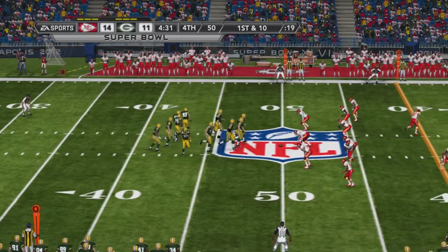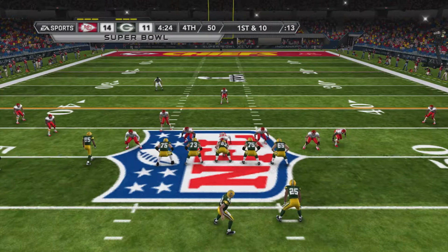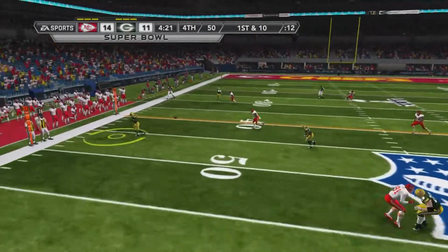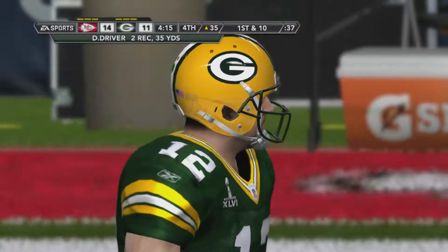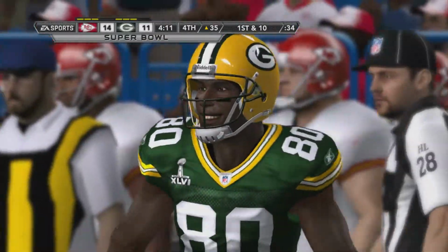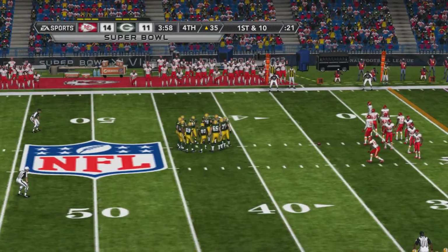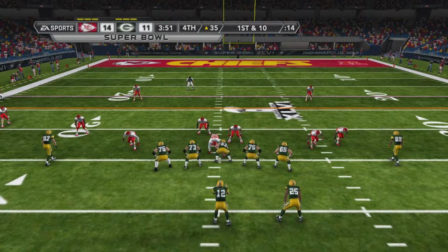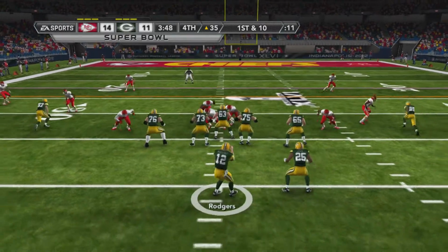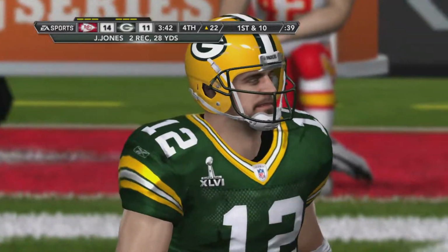Now we have a first down and 10 to go. Ball at midfield. Short throw to the left. He's brought down around the 35-yard line by Carr. And we'll have a first down and 10. Ball on the 35. Fires a laser down the middle. And the tackle was made by Eric Berry.